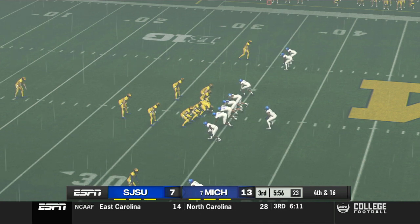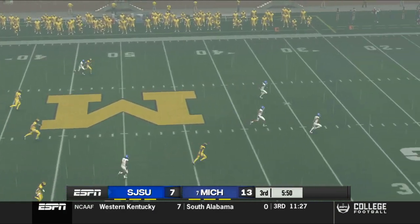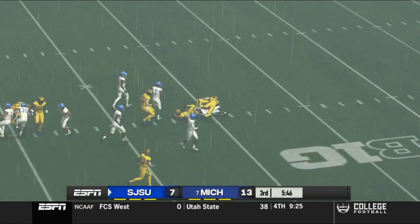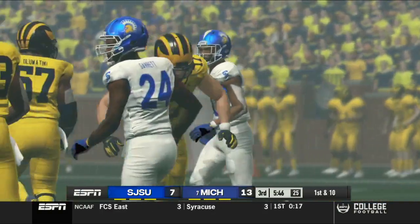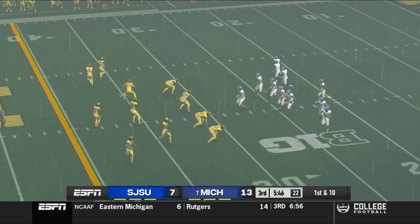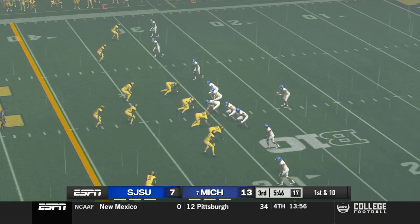Robbins is waiting for the snap. Tackle at the 30. When he made the decision to return the ball, I'm sure he thought there was going to be some room to run. But boy, did it vanish in a hurry. Still, he got something out of it. There's still plenty of time to keep running their offense as usual here. I don't think they need to feel any anxiety about trailing.